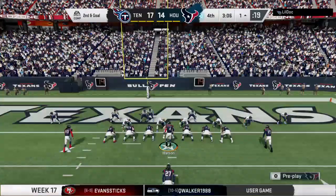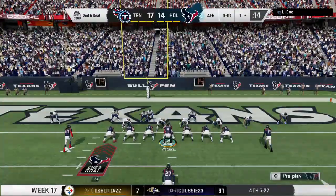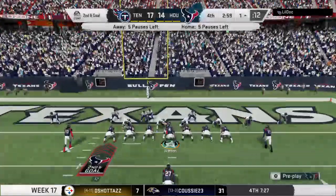2nd and goal from the 1. Let's go, D. It's going to be a long day, offense. It's going to be a long day. He's coming. We got double up.